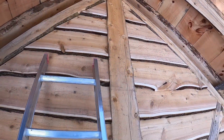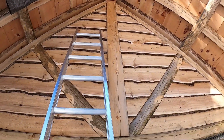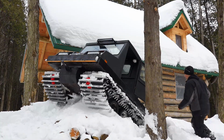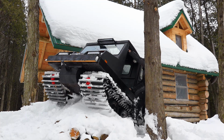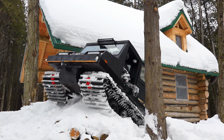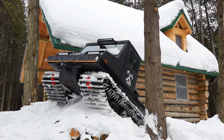Now that the gable was complete, we were just about ready to begin work on the windows. But first, I needed to grab the remainder of a cedar I felled last week so that I could bring it back to the cabin site before the thaw. Since the snowpack was already beginning to fall through, this would be my last chance to reach it with a snowcat.